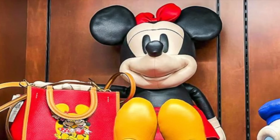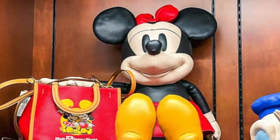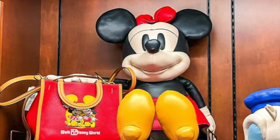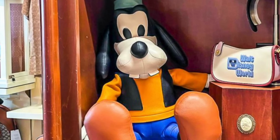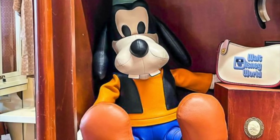If you want to grab one for yourself, you can find them at Uptown Jewelers with the rest of the Disney and Coach collection, and we'll be on the lookout for them in other spots around Disney World too. They should be arriving on Shop Disney at some point, so we'll keep you posted.